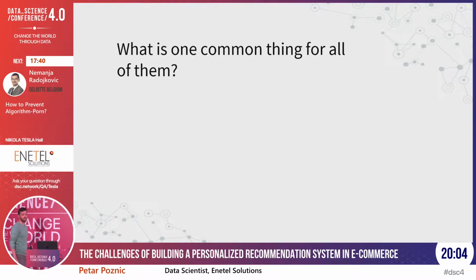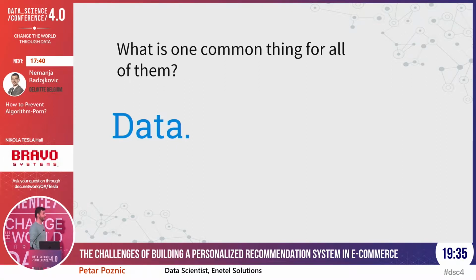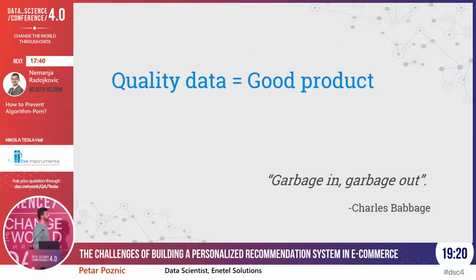But there's one thing common to all of them, and that is data. A lot of data and a lot of quality data, and they're very good at collecting data over a very long period of time. That was our first challenge when we started. We had data for the previous 6 months, and we also didn't have all the metrics we needed, but over time, we started collecting the data we needed so we can use it in the future to improve our recommendations. In the end, we can conclude that if you want a good product, you really need quality data, and as Charles Babbage said, garbage in, garbage out.